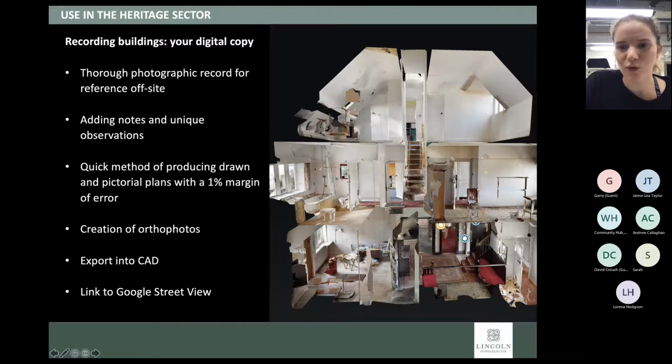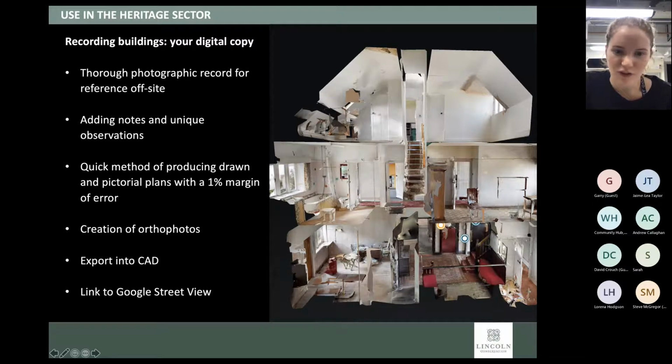And as well, from this, you can also automatically create building plans that are definitely not as accurate as architectural building plans, but they have a 1% margin of error, which is pretty close. So if you just wanted some quick building plans to use, these can be really useful as well. You can also create what's called ortho photos, so photos that are corrected so that they're correct perspective. And you can also export them into other 3D files, so things like CAD. So this can help to shortcut a lot of things as well.